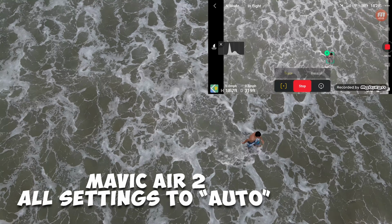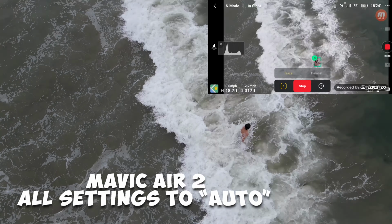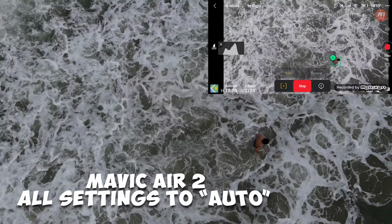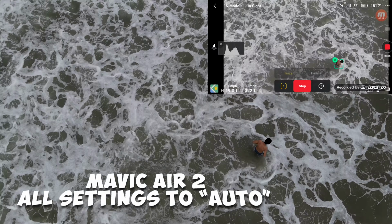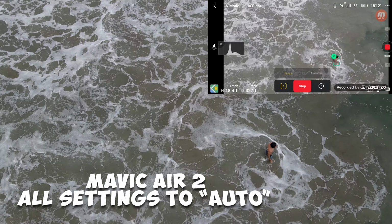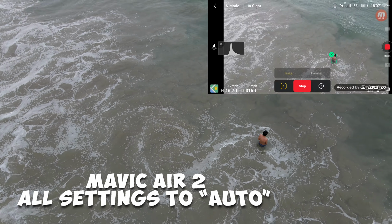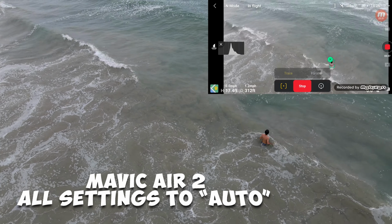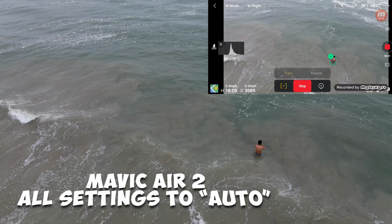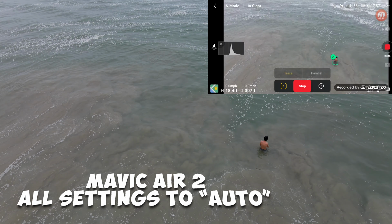Now see, the difference between what the Air 2 did there and what the Mavic 2 Zoom would do is, as soon as he started to catch that wave and come towards the drone, instead of the drone sweeping out to one side or the other like the Mavic 2 Zoom does, this drone will stay above and maybe point the camera down. And that type of camera angle sometimes will confuse the Active Track, whether it's the 2.0 or the 3.0.